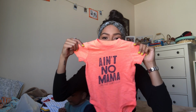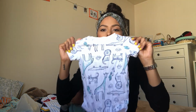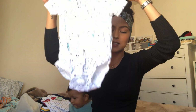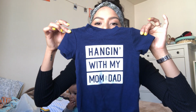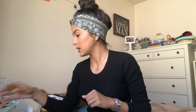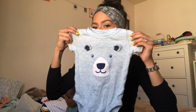Anyways, so this shirt says "Ain't No Mama Like the One I Got," and it's a pretty coral color, perfect for spring. This one has a bunch of animals on it, and I thought it was super cute. The color is also perfect for spring. This one says "Hanging with my mom and dad." We thought that was super cute. We just have a day out, just us. And then I also got this one. The little bear and the little ears stick out. It's so cute.